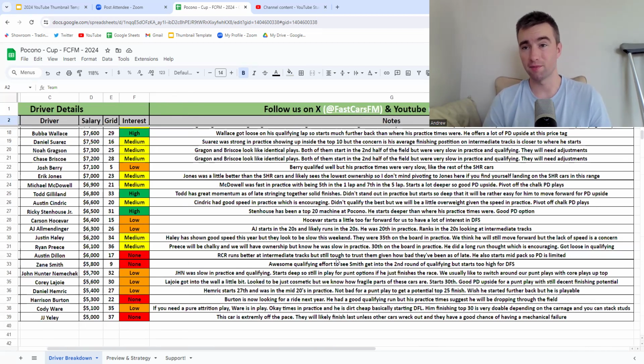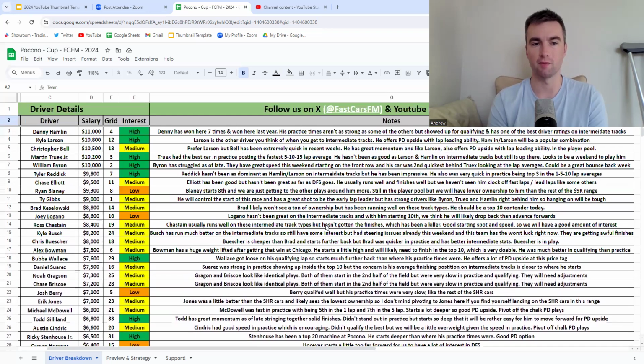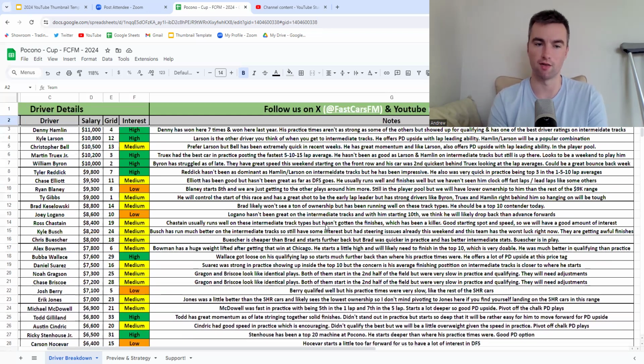I don't really think you need to come this low on the slate personally, just the way that I'm building. Not really a ton of upside here. If you're going to play one driver, probably LaJoie based off of practice times, or maybe you just go all the way to the bottom there and just play Cody Ware starting 35th. But again, these drivers aren't really going to project well. The only reason you're playing them is to stack those plays up top. But with Pocono only being 160 laps and there's not really that much of an emphasis on dominator points, I don't really think you need to go that low today.